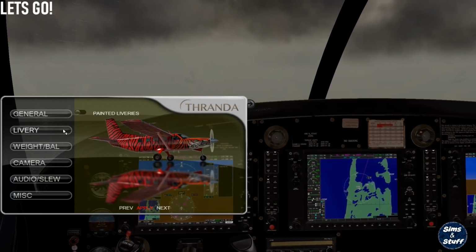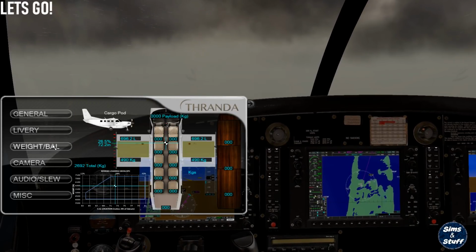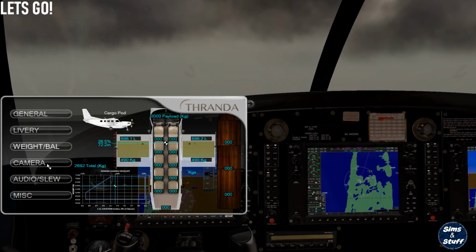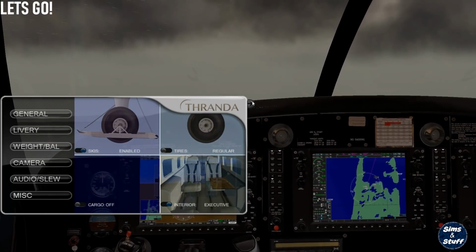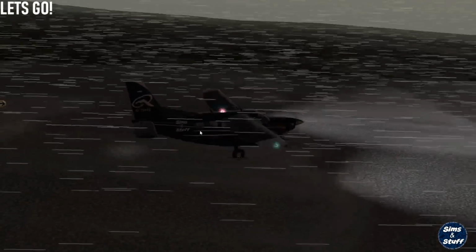Livery-wise, I'm stuck to give it my own livery, which is designed by Chris Brown, which you'll see more in daylight. Yeah, I'm carrying on. I'm just under 2.7 tonnes, a fair bit of weight, and I've got my skis on. Right, so we got a longer tie down.